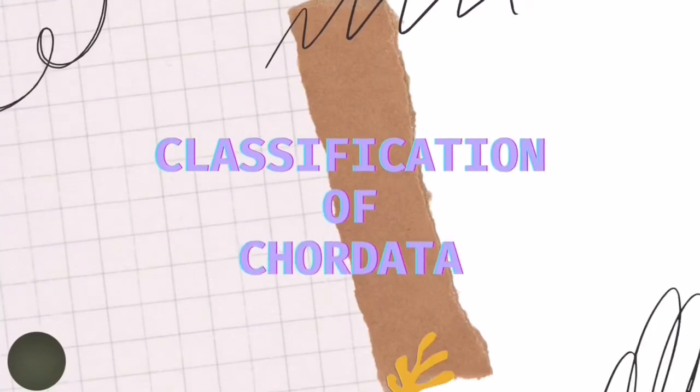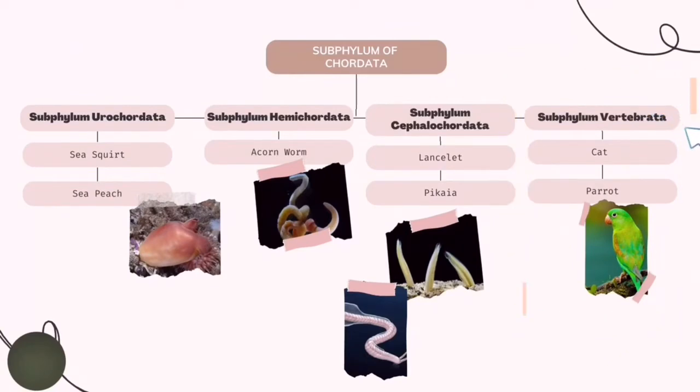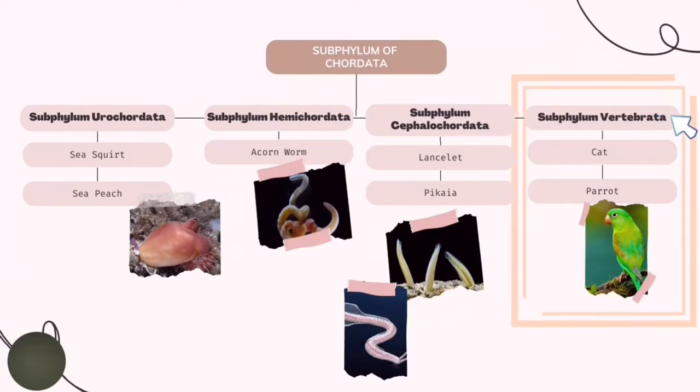Next, we move on to the classification of Chordata. The phylum Chordata is divided into four smaller and more specific subphyla. The subphyla of Chordata are subphylum Urochordata, subphylum Hemichordata, subphylum Cephalochordata and subphylum Vertebrata.